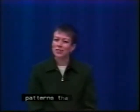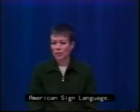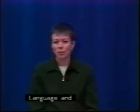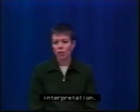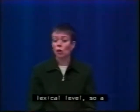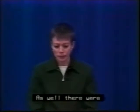Finally, some other error patterns emerged in the work. The work was very form-based when it was simultaneous, and by that I mean that it looked like English-like work. However, the consumers in these trials required American Sign Language. They were monolingual deaf persons who preferred American Sign Language, and that's not what they received in the interpretation. The interpretation was processed only at the lexical level, a word-sign equivalency, which didn't reflect meaning-based work.